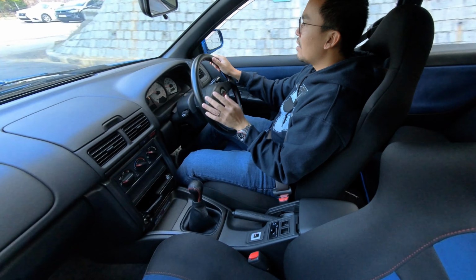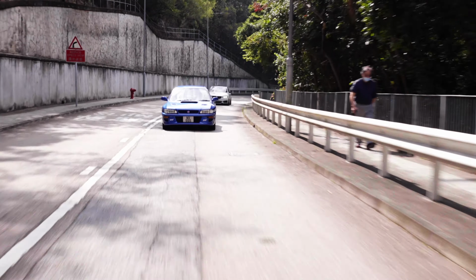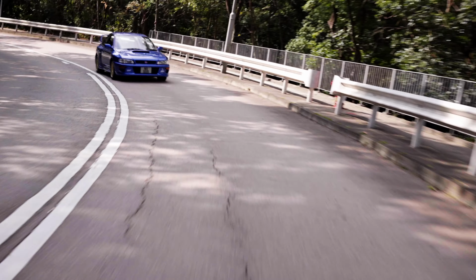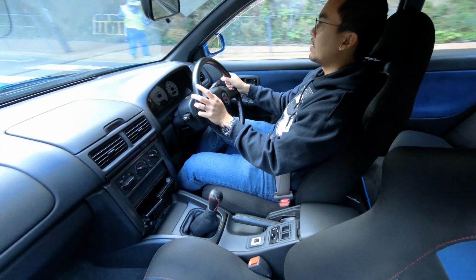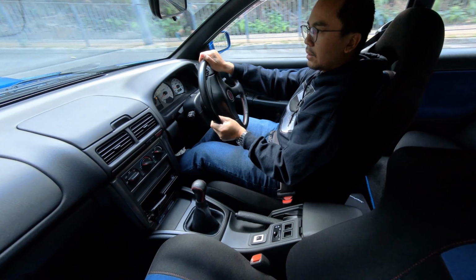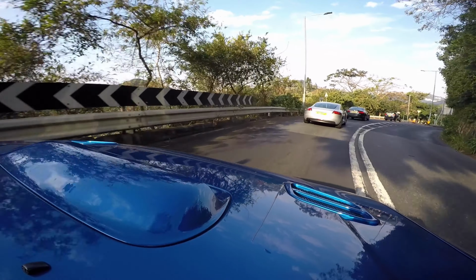These 90s cars, they have very good size. It makes the car a lot more nimble. You can really put it into corners without worrying about going across the line and whatnot. It has power steering, but so far the steering feels quite connected. I don't feel like it's a very disconnected car, which some Japanese cars do suffer from, but unsurprisingly, this is not the case for the 22B.